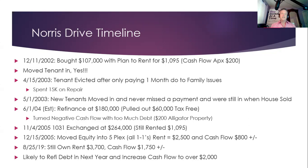So probably more like $2,250, maybe even $2,500, depending on what we do with rate and term and things of that nature. So the idea here is Norris Drive. We started with $20,000 down. We ended up taking $60,000 out. We then moved the remaining equity into a 5-unit building. And now, we're currently getting over $1,700 in positive cash flow with eyes on increasing that to over $2,000.